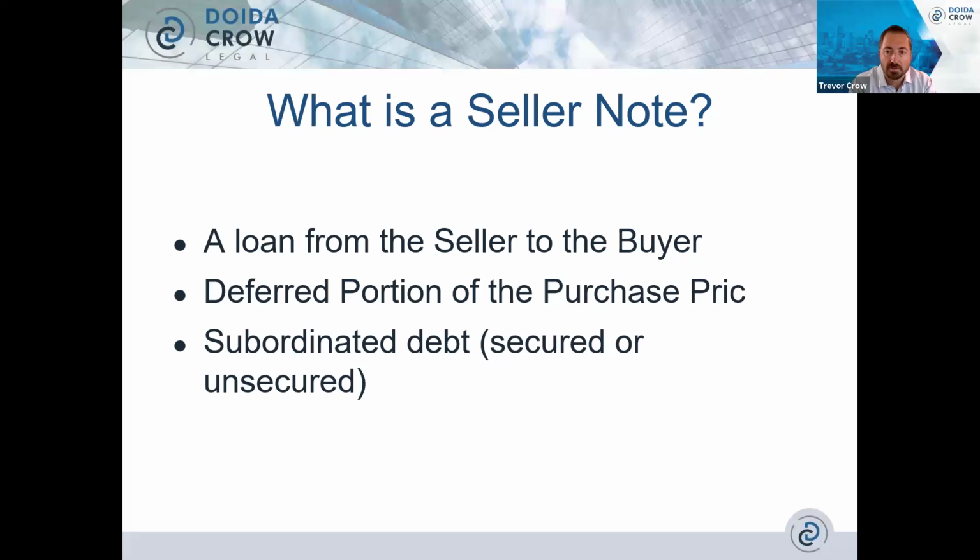You may have heard it called seller financing, seller note, seller carry, a lot of different names out there, but essentially it's documented as a promissory note to cover part of the purchase price so the buyer doesn't have to come to the table with all cash at closing.